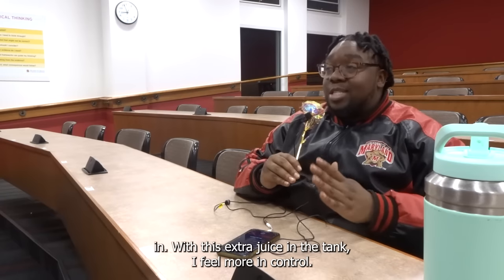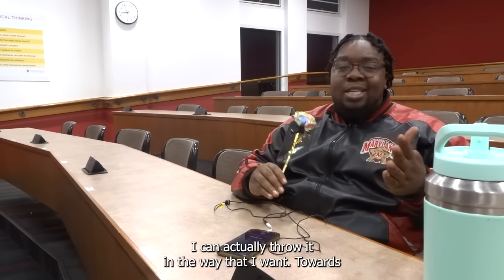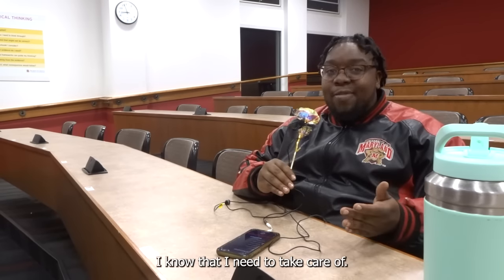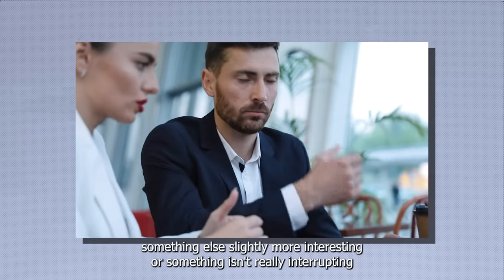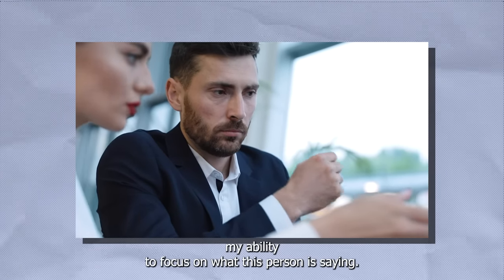With this extra juice in the tank, I feel more in control. Like, I have a lot of energy, but for once I can actually throw it in the way that I want towards the things that I love or the things that I know that I need to take care of. I don't zone out in convos anymore, because I'm not constantly looking for something else slightly more interesting, or something isn't really interrupting my ability to focus on what this person is saying.